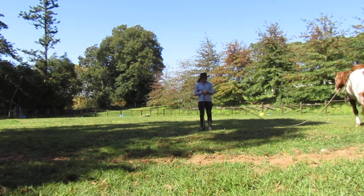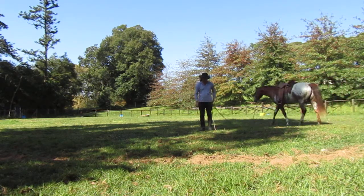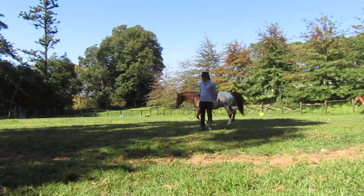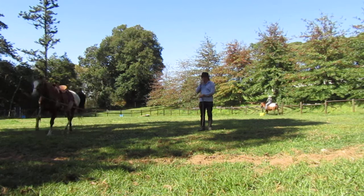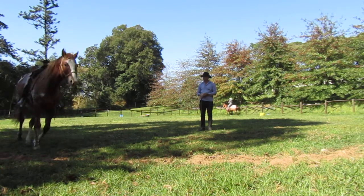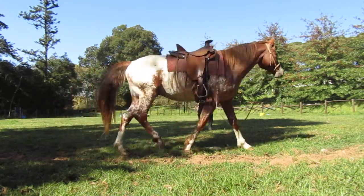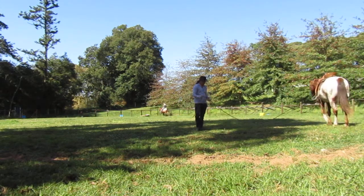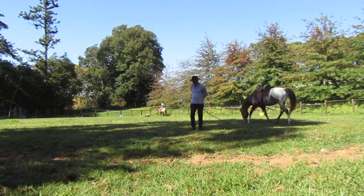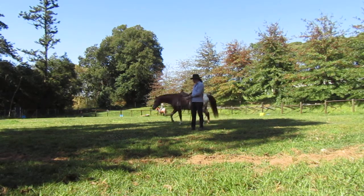Now you'll notice I'm not driving him, I'm not lunging him. He's going on a circle around me that's not lunging. Lunging is the actual act of chasing. Especially with a high impulsion horse, you don't want to lunge them because that makes them think they have to run fast. You don't want to chase.